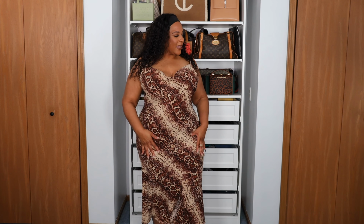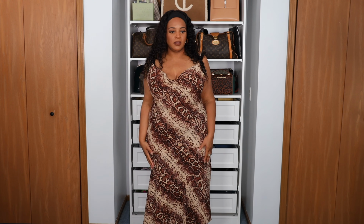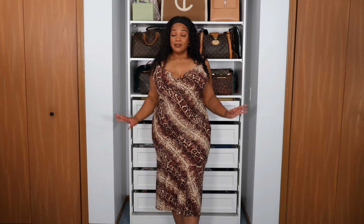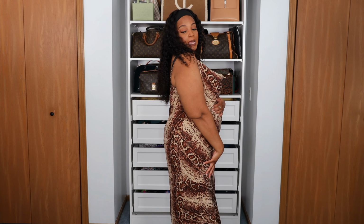I'm trying to contemplate whether I should return this for a smaller size, but I kind of like that I have room in this dress, so I'm not entirely sure. Maybe I should just go to a tailor and have it taken in a little bit. But this dress is hot, hot, hot, hot.